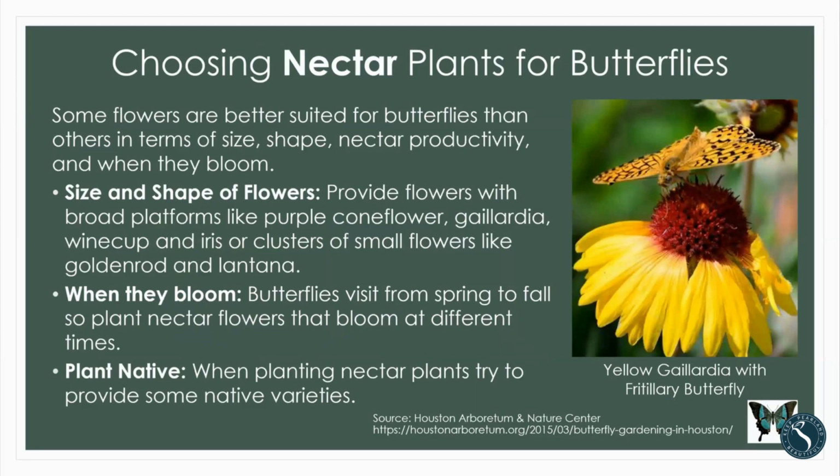Flowering perennials offer nectar for bees, moths, hummingbirds, and butterflies alike. Some flowers are better suited for butterflies than others in terms of size, shape, nectar productivity, and when they bloom. The size and shape of the flowers is important. Butterflies need a perch to sit on while they feed. So prefer flowers with a broad platform like purple coneflowers, Gaillardia, wine cup, and iris. Butterflies can also cling to clusters of very small flowers like those found on goldenrod and lantana.